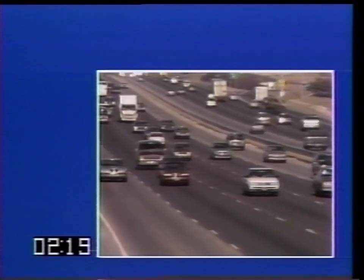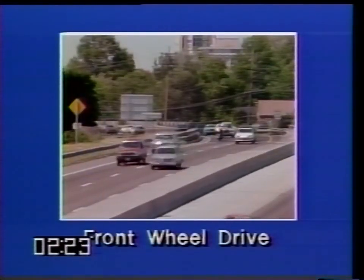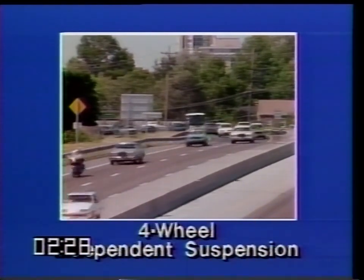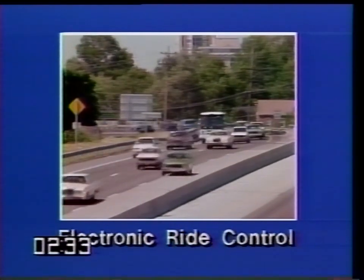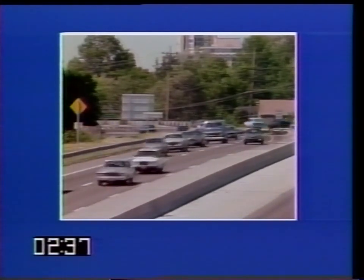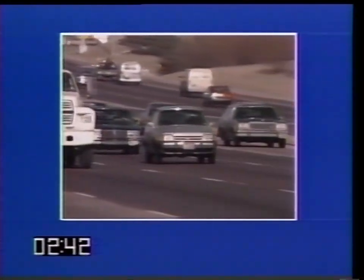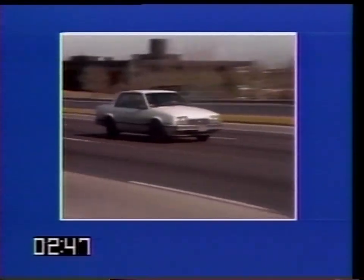But it's on the inside, hidden under the sheet metal of today's vehicles, that even more dramatic changes have taken place. Front-wheel drive, McPherson struts, four-wheel independent suspension, rack and pinion steering, adjustable rear suspension, electronic ride control, four-wheel steer. All of these are becoming normal features in today's cars. And these features have made a dramatic difference in the way vehicles are serviced and maintained, particularly in the way modern passenger cars should be aligned.